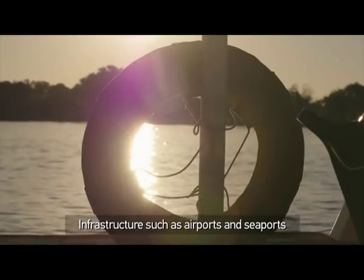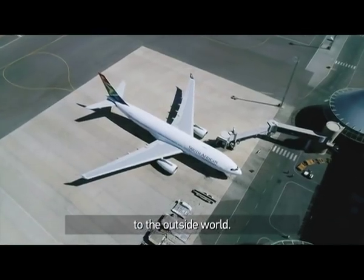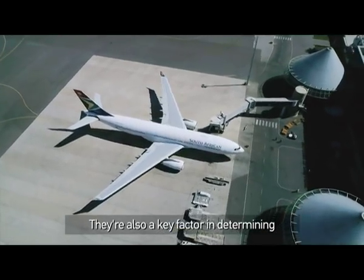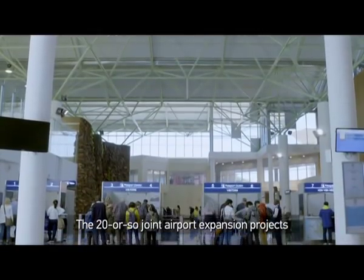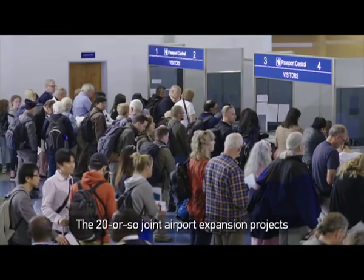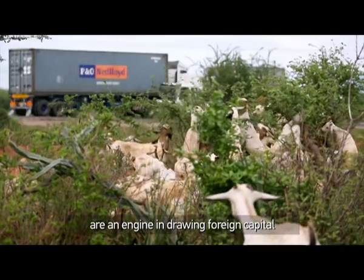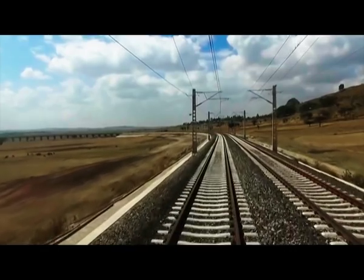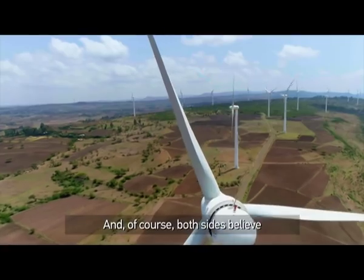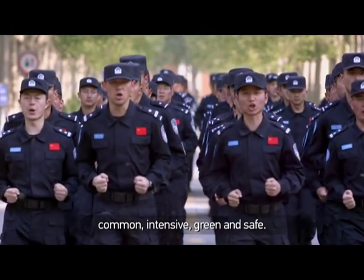Infrastructure, such as airports and seaports, shows how open a country is to the outside world. They're also a key factor in determining just how competitive African tourism is. The 20 or so joint airport expansion projects between China and Africa are an engine in drawing foreign capital and promoting opening up and development on the continent. And of course, both sides believe that development should be common, intensive, green and safe.